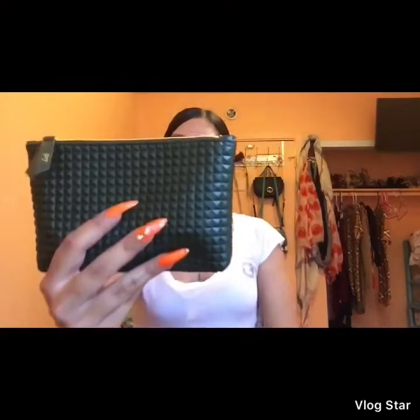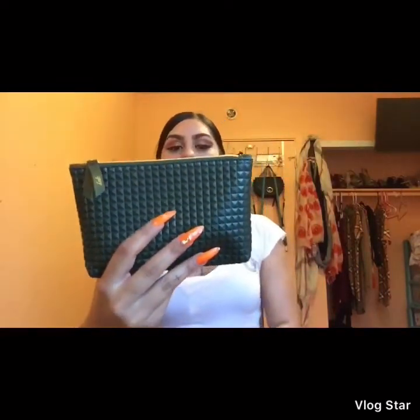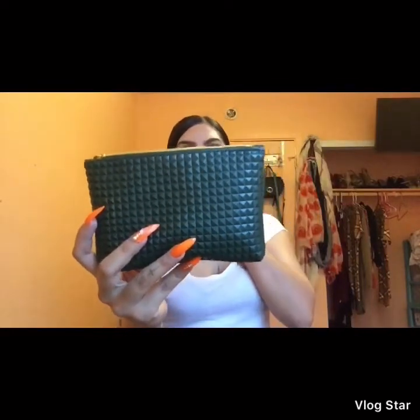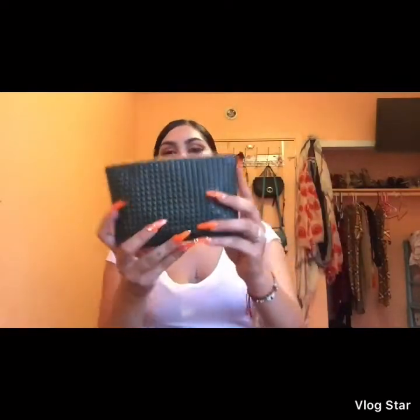It came in a pink package, but I lost it. But this is the bag. And this one is the $10 one. There is a $20 one, or I think way more. There's different prices for certain stuff you want to get, but I got the $10 one.